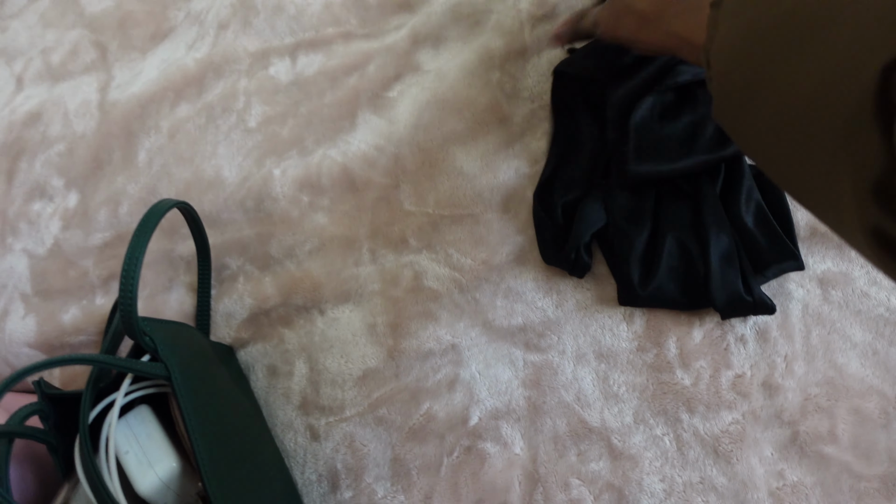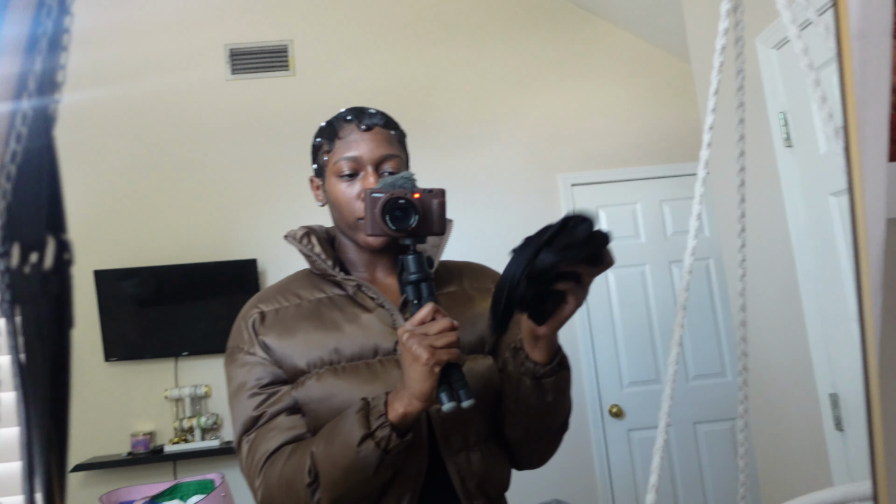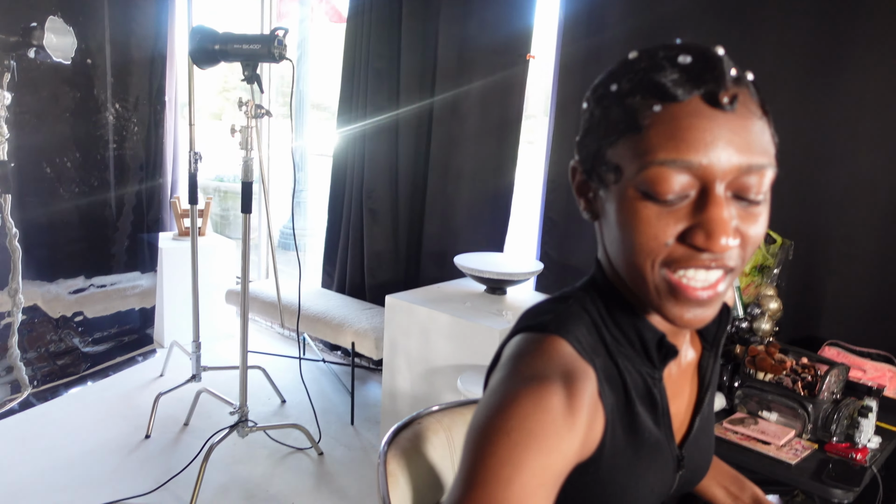Purse. I'm about to tie my hair down just because I do not want my hair to mess up at all. I want it to stay perfect. So I'm having my hair tied down in my do-rag while I'm in the car driving. I flipped it around on this side.